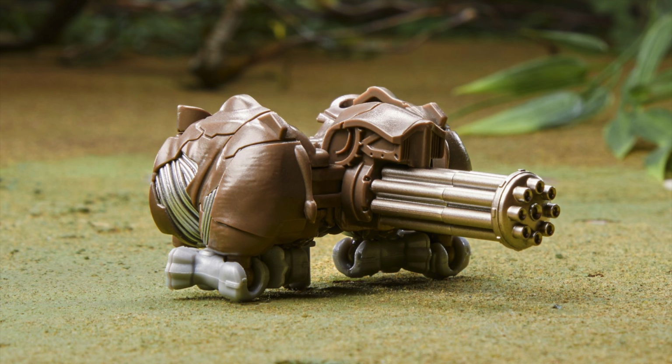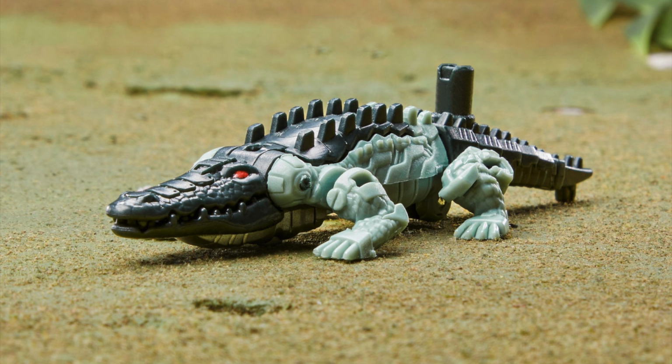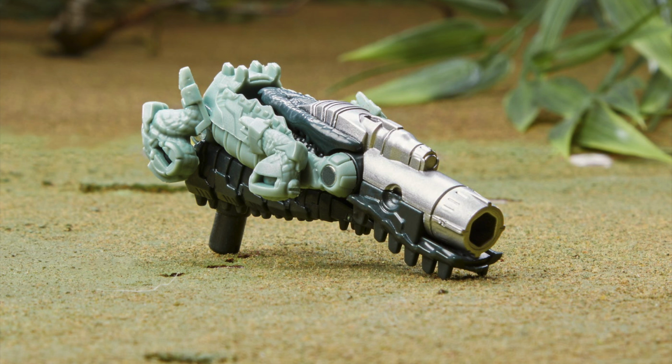So you're going to get your Maximals, which can also turn into weapons. So yeah, here we have Rhinox. He'll turn into a Gatling gun, which I actually think looks fantastic. Definitely going to be using that to armor up some of my Studio Series figures. Here we have, I think, Skullcruncher, and he's going to transform into some kind of Ion Blaster. Kind of reminds me of Prime's Buster Cannon from Revenge of the Fallen.